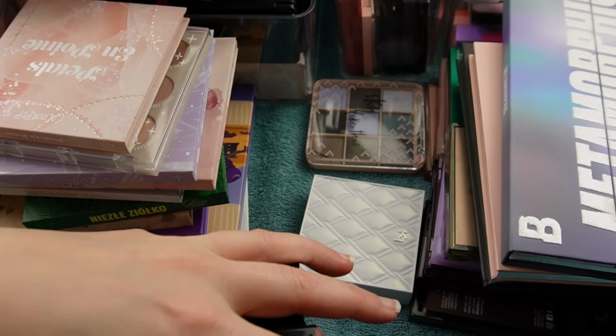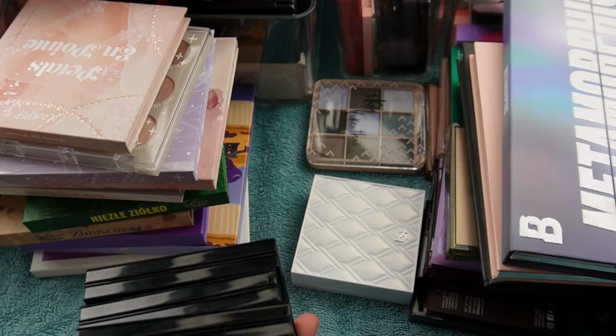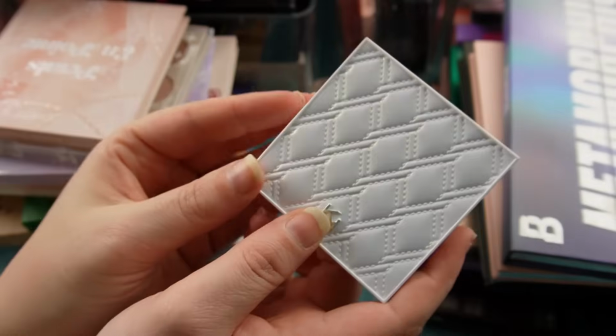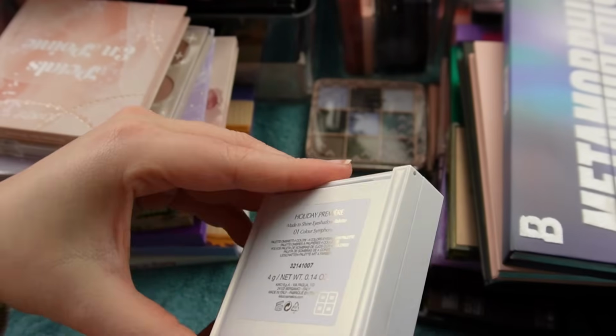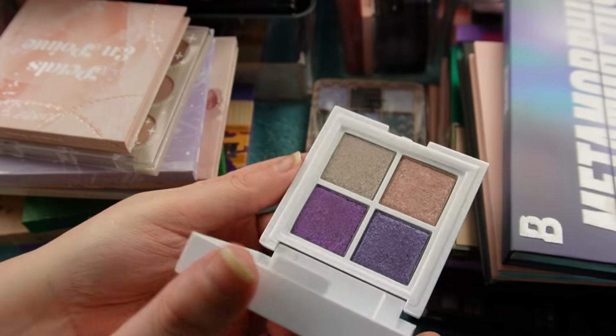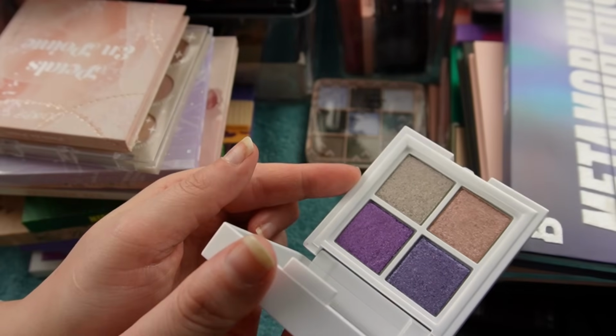I don't want to get rid of these, and they do have some really pretty shades in, and now I'm really glad I kept them. We have a little Kiko guy here. This is from the Holiday Collection of 2023, the Holiday Premiere in Color Symphony. This is really pretty, and the texture in here is really interesting.